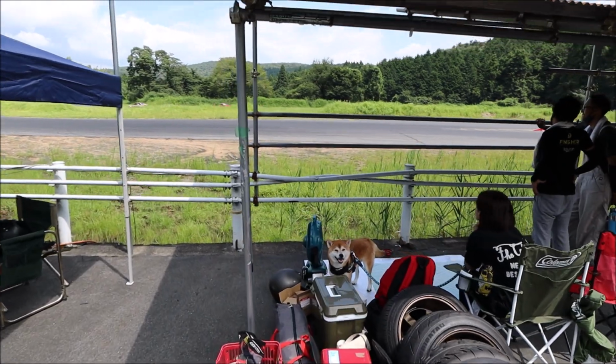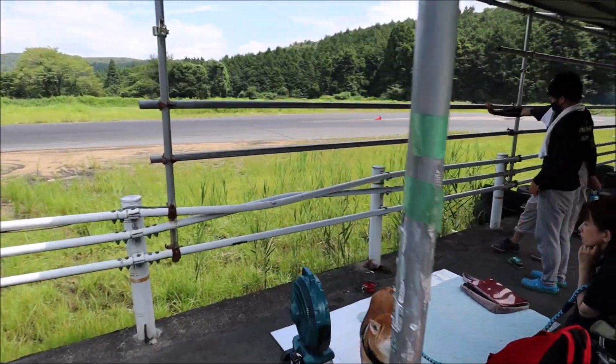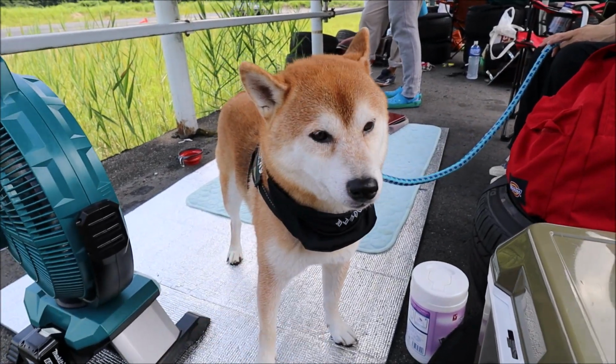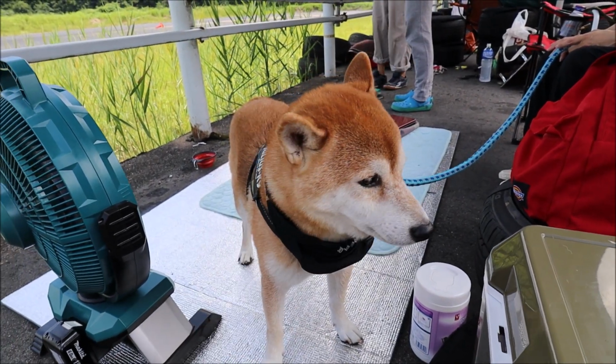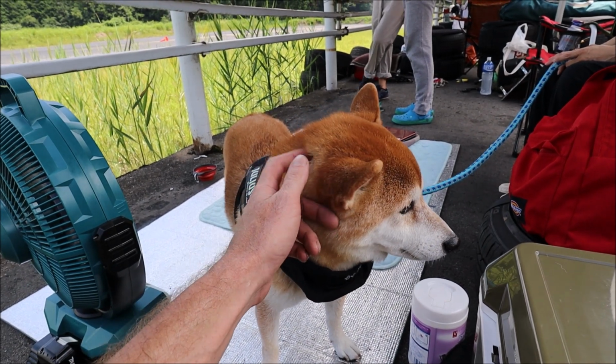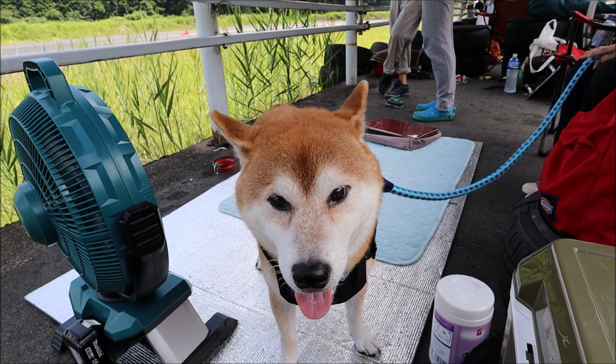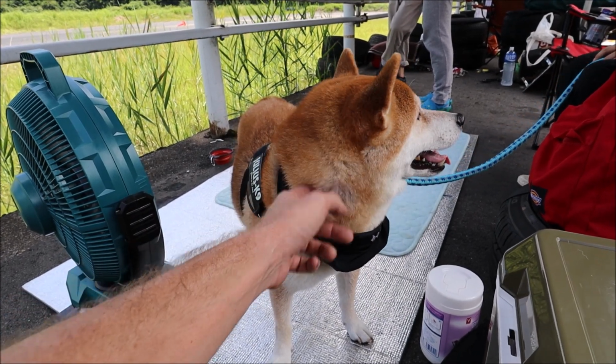This is their Shiba, Shiro-kun. Hiya. Very shy doggy. Hey, Shiro-kun. They're just saying that.